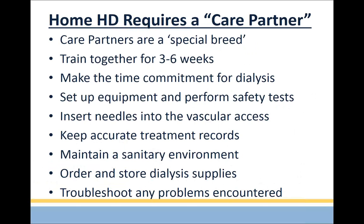Home hemodialysis requires a care partner, someone who will train with the person for 3 to 6 weeks, make the time commitment, set up equipment, perform safety tests, insert needles into the access device, keep records, maintain a sanitary environment, order supplies, and troubleshoot any problems. This truly is a partner, and they must be as motivated and committed as the individual getting the dialysis.